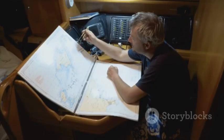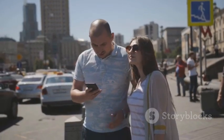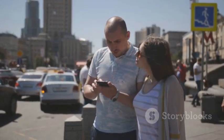Latitude and longitude are essential for many different fields. They are used in navigation, mapping, weather forecasting, and geolocation services. Without them, our world would be a much more difficult place to navigate.